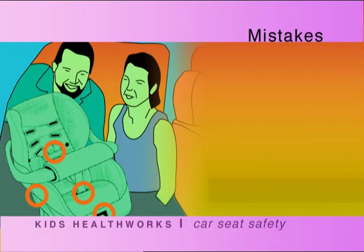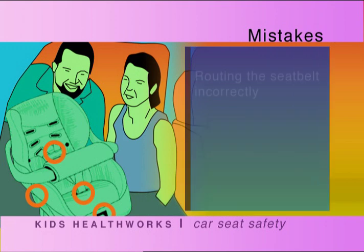Oh, really? I've had 3 kids, and I would have bet money that I knew how to properly install car seats until I went through this course and realized that I was even installing them incorrectly. What are a few of the most common mistakes these experts see parents make?